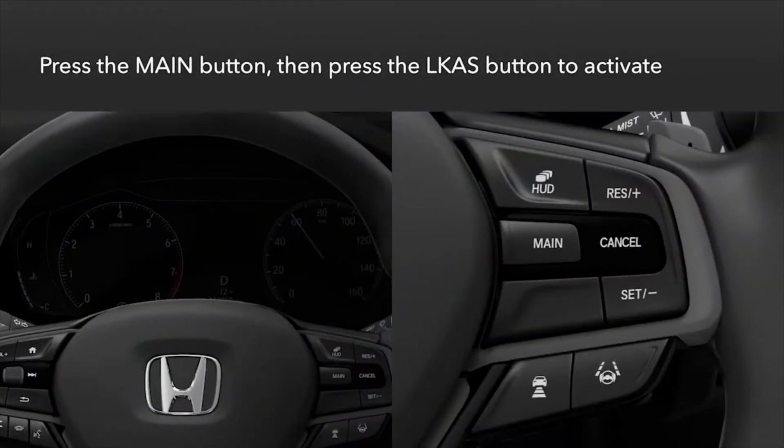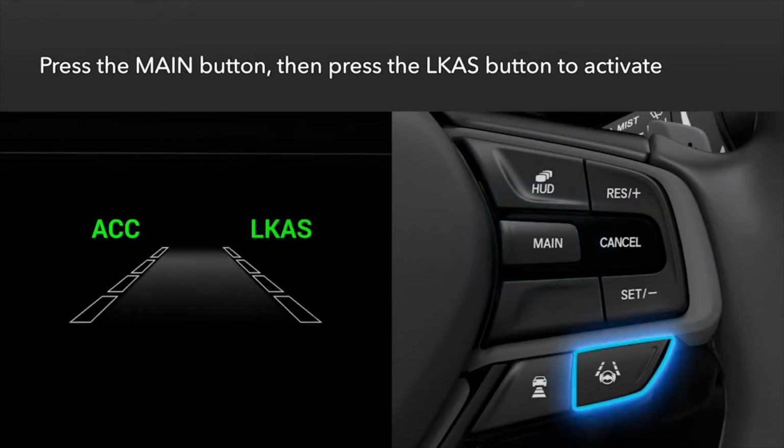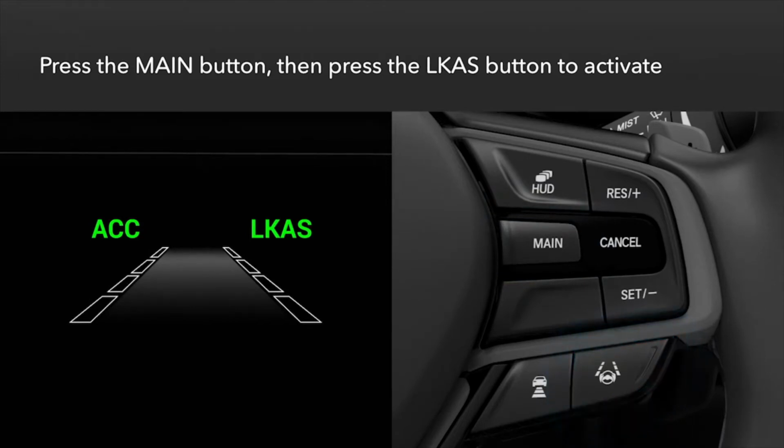To activate the system, first press the main button on the right side of the steering wheel, and then press the LKAS button. Lane outlines will appear in the instrument panel, indicating that the system is activated.